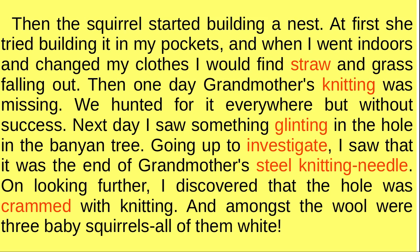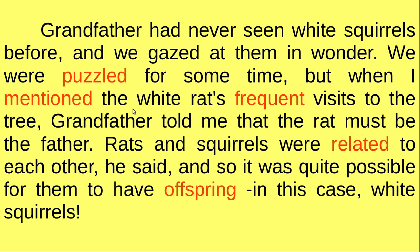He went up to examine it, and he found it was the end of grandmother's steel knitting needle. When he looked more closely, he found the hole was stuffed with the knitting, the wool, and amongst the wool were 3 baby squirrels. All of them were white. He saw 3 white baby squirrels. He was really shocked, or startled. He was astonished by seeing that, because it was not quite usual. Now we can move to the next passage.